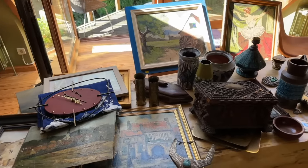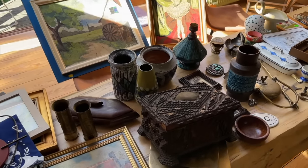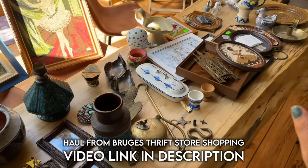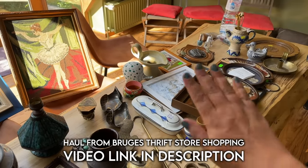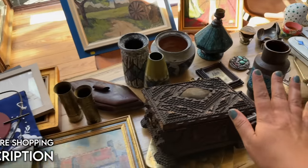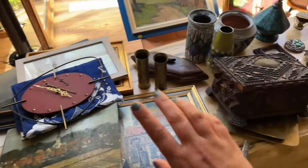Holy cow, the market was insane. I'm so excited about all of my finds. I need to pick up and put away and start packing my finds from the other day here in Bruges. And once I get these out of the way, I'm gonna pull everything out that I just got at the market and I'll show it to you a little bit closer.